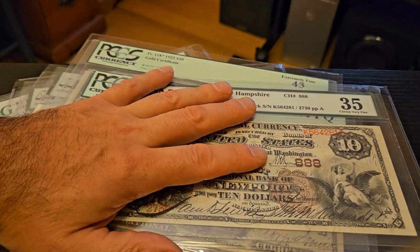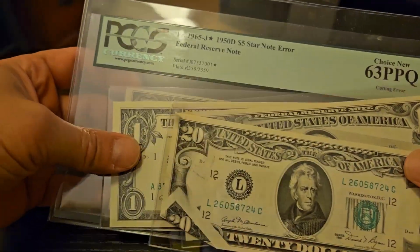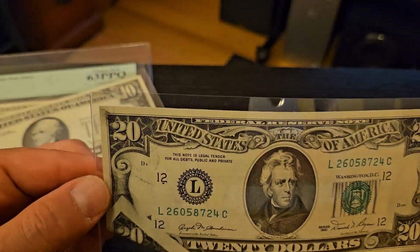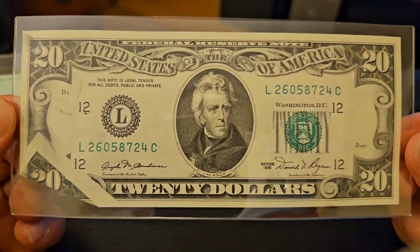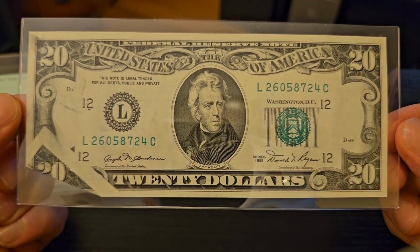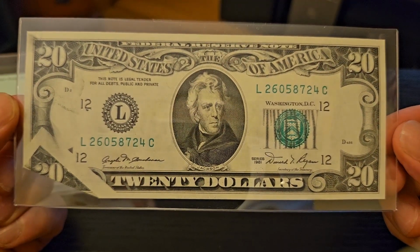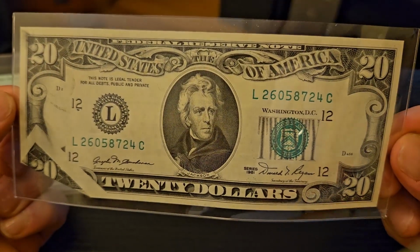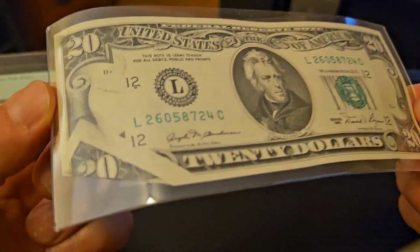All right, so we are going to move on to the errors. Yeah, so paper money errors. This is an interesting category, and this really caught my attention when I was a kid as well. The Bureau of Engraving and Printing could actually screw up sometimes and create banknotes that had something obviously wrong with them, and not notice, and then have those notes enter into circulation.